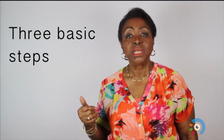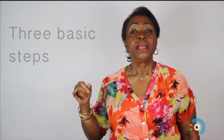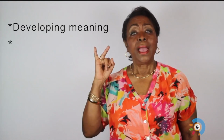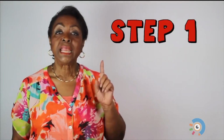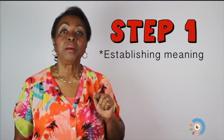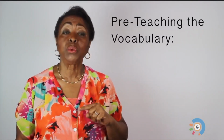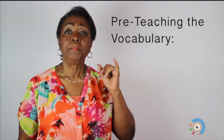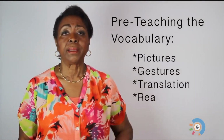To ensure that, I will share with you the 3 basic steps for teaching and learning with TPRS. These 3 basic steps are developing meaning, asking the story, and developing literacy. Step 1, establishing meaning. This is done by pre-teaching the vocabulary of the story, which can be done with any of the following skills: pictures, gestures, translation, or realia.